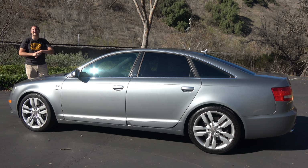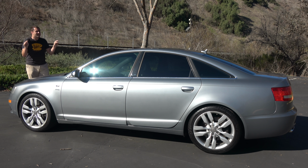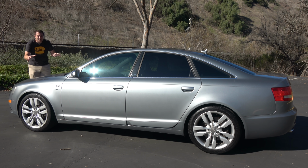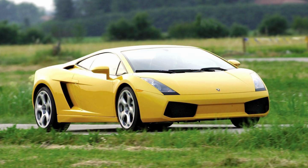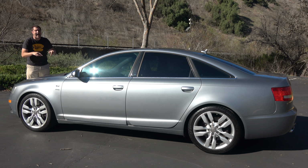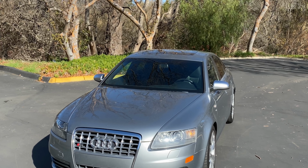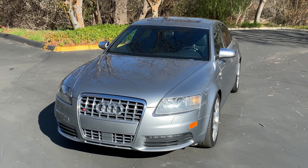But anyway, let's talk S6. Now, back in the late 1990s, Audi bought Lamborghini, and the increase in quality was immediately evident in Lamborghini's products. But the synergy went both ways. For the 2007 model year, Audi debuted an S6 sedan with the V10 from the Lamborghini Gallardo, with a few tweaks to make it more sedan-friendly. Now, the S6 didn't have as much power as the Gallardo, but it did have 435 horsepower from a Lamborghini V10 in a mid-size Audi sedan.